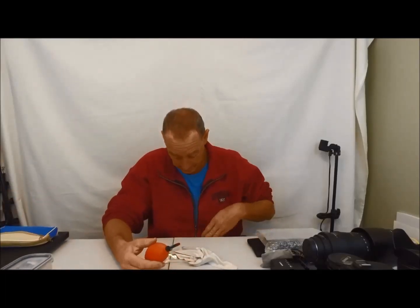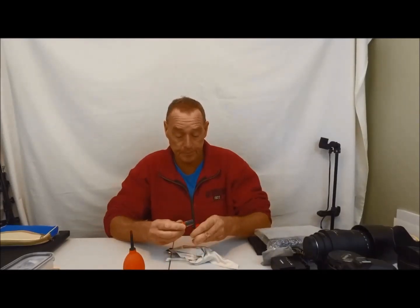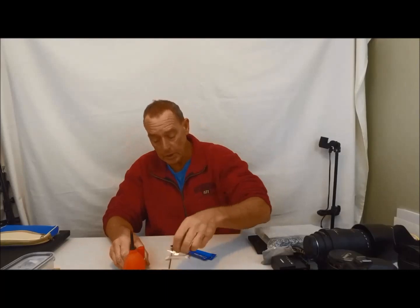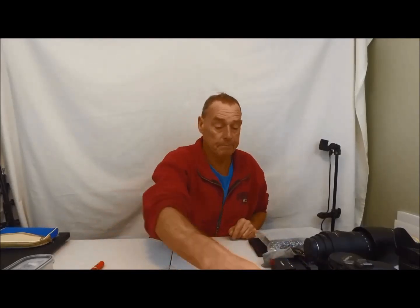Also, you should take with you on any trip like that, and I certainly did, a cleaning kit. So I take my bubble blower, I take my lens brush, lens cloths, camera swabs, and sensor swabs. Now, I also did take a small amount of solution for cleaning lenses, and I do clean my own sensors. I don't have a problem with that. So you need a good cleaning kit to take with you.